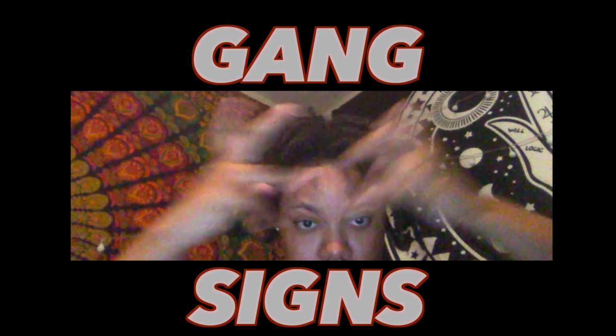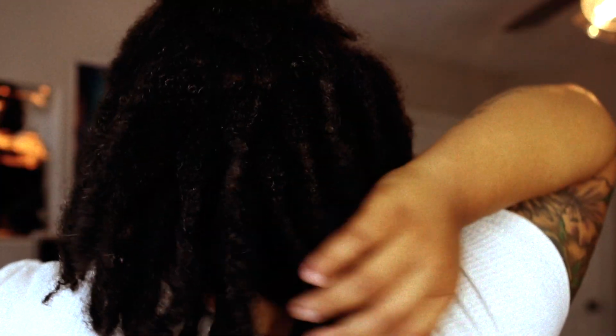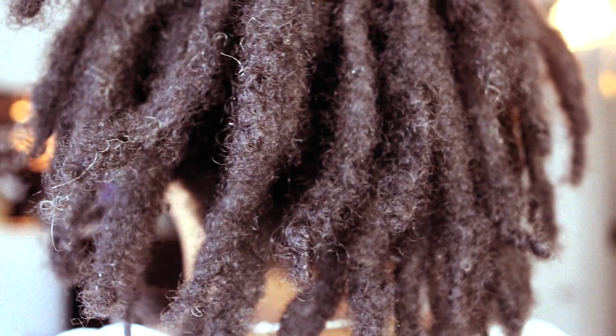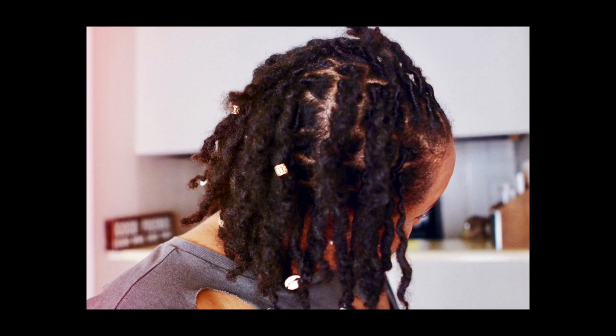This is me throwing up gang signs for no reason. And now we're at year one, you guys. Year one. I just wanna say, if you are thinking about starting your locks, do it. Just take the jump. It'll be the best decision that you've made for your hair in a long time. Trust me, you will not regret it.